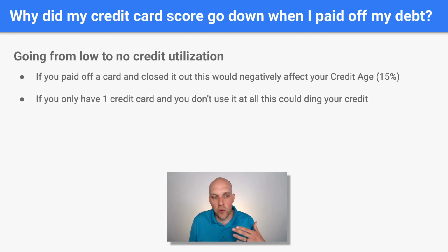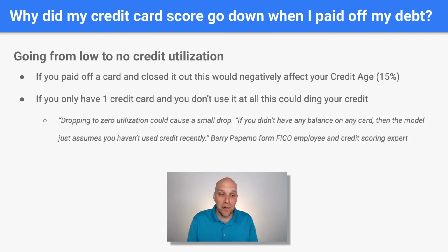So secondly, if you only have one credit card and you don't use it at all, this could ding your credit. The reason being is that dropping to zero utilization could cause a small drop. And if you didn't have any balance on any card, then the model just assumes you haven't used credit recently. And this is according to Barry Pepperno, former FICO employee and credit scoring expert.